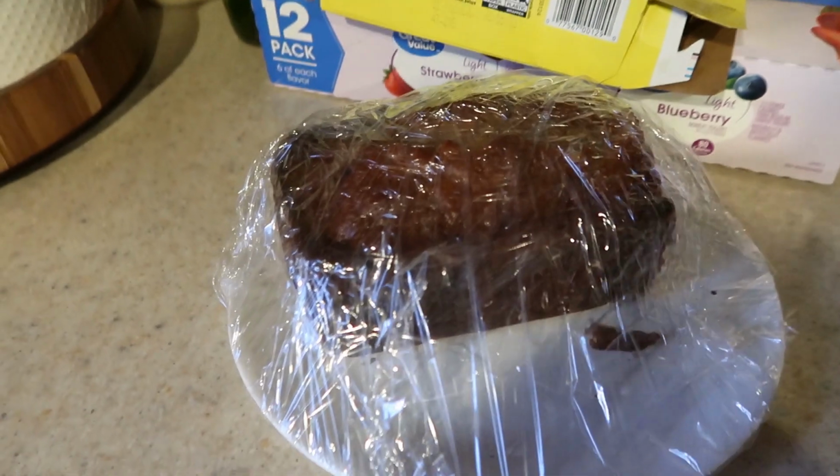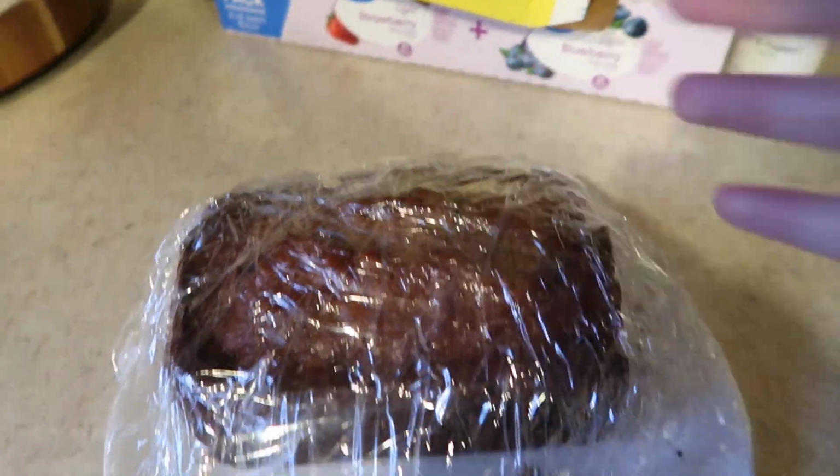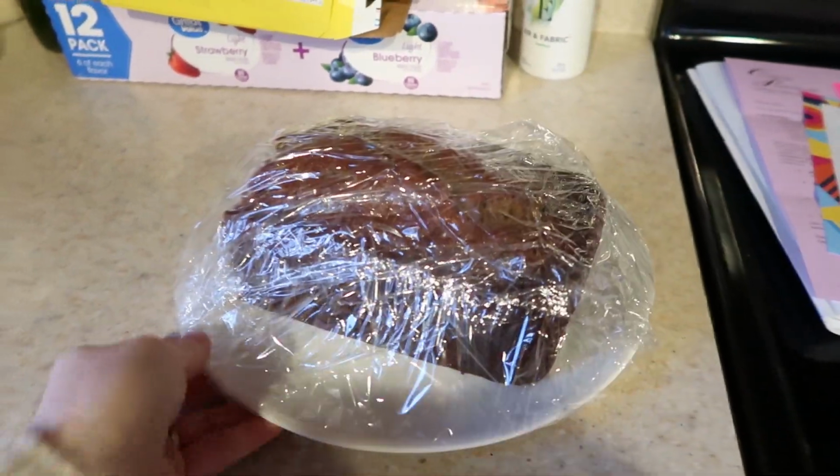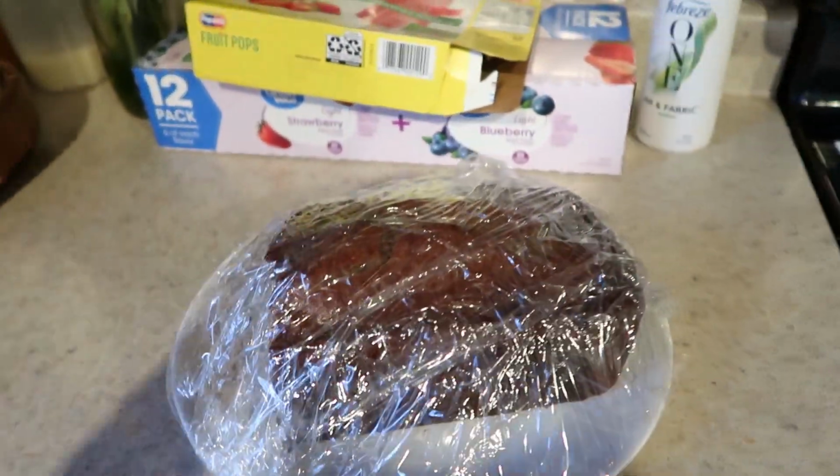It's very chatty today. I made banana bread yesterday because it felt like the only productive thing I could do, and we had some overripe bananas. So I'm excited to have that for some breakfast this morning.